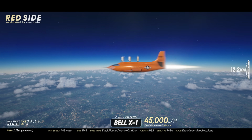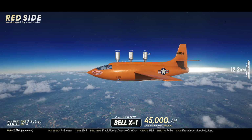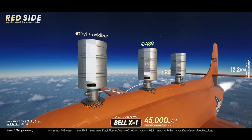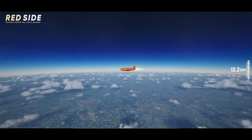The Bell X-1 was the first aircraft to break the sound barrier, later reaching Mach 1.45 in level flight, consuming around 45,000 liters per hour of ethyl alcohol and oxidizer combined, or 12.5 liters per second.